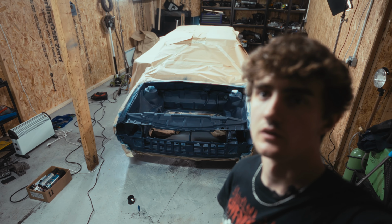Vastly underestimating the mess that it would make at the garage. The bay is primed. We're gonna throw the engine in tomorrow. I'm gonna get hold of an engine crane and get it in. But it looks really cool, I think.